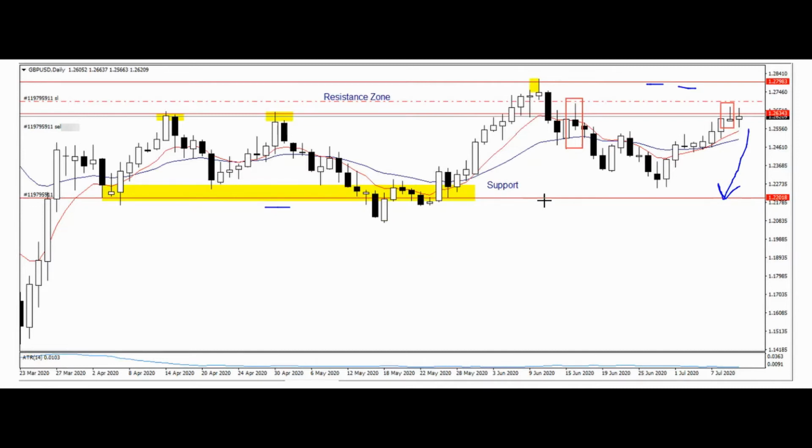But it's all going to hinge upon this resistance zone, if you will, between 126.343 and 127.983. As soon as I find a signal to go short, should one present itself, then I'll be sure to put that in the channel, and we can all take advantage of it.